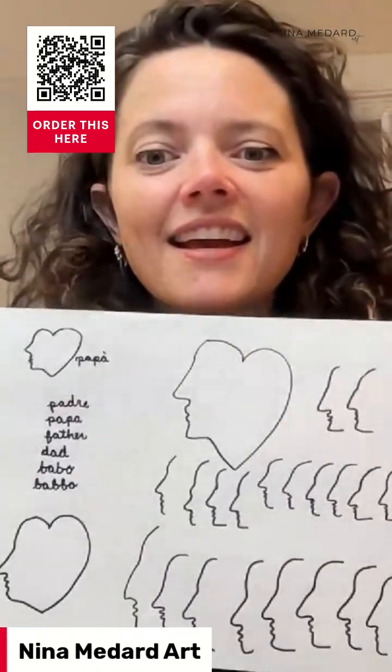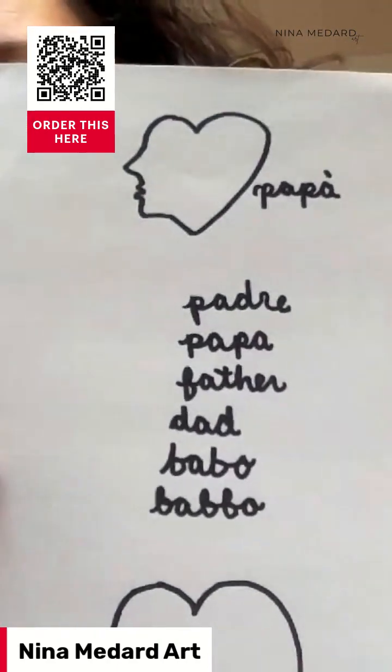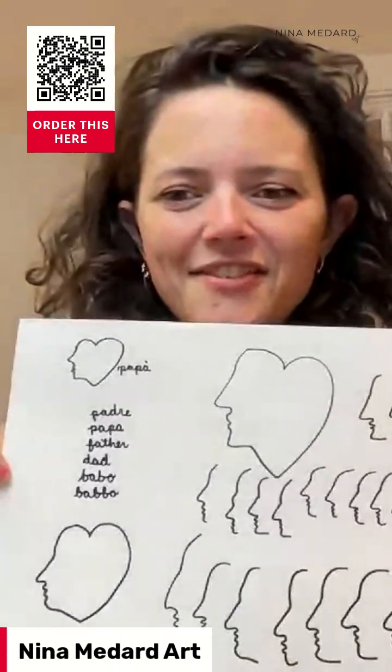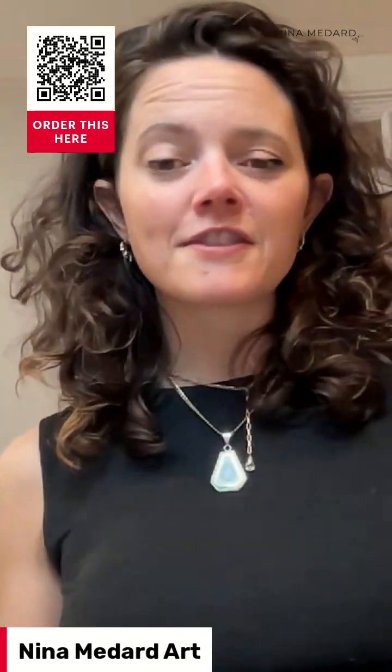And again, in similar fashion, we have different words and languages for father. So there we have it. Mama and Papa. So these were 50, these studies.